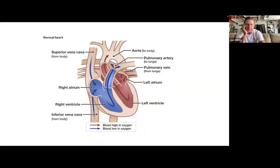So on a normal day, we got the inferior vena cava and we got the superior vena cava. So you got all this venous blood going into the right atrium. Then during diastole, that tricuspid valve opens up and all the blood goes down to the right ventricle. Then during systole, all that venous blood goes through the pulmonic valve and then goes out to the lungs, to the pulmonary, and now we turn the blue blood into red blood, right? So we oxygenate.